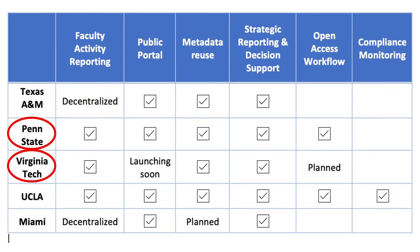So in this slide, we have a different view of that landscape. You can see it's still positioned from left to right with faculty activity reporting and compliance monitoring on the right. For compliance monitoring, we only had the one institution using this in a very limited way, but you can again see that all the institutions are supporting multiple use cases that we're defining as RIM use cases. One last thing to point out is that under faculty activity reporting, all institutions do this. That's no surprise. They have faculty and they need to do annual reviews. But we only documented the practices at Penn State, Virginia Tech, and UCLA.